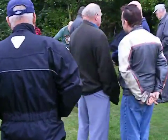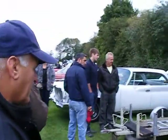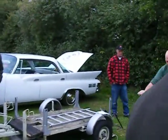We're at Battlesbridge Classic Car Show. I'm just about to start up our 1950 Vincent Black Lightning. The rolling road.